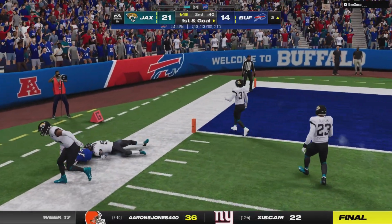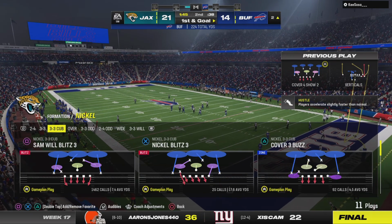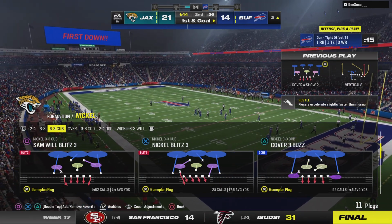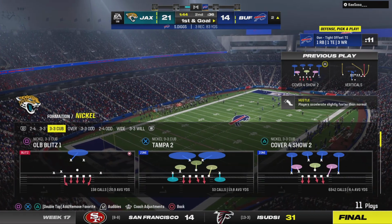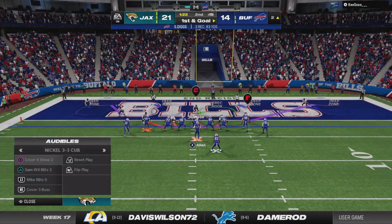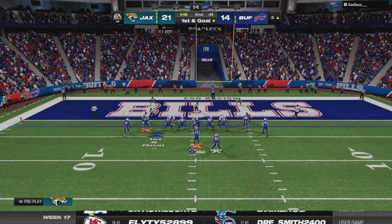And this is caught. And they are able to stop him, but he does take it all the way to the 2. What a play that turns out to be. 36 yards. A chance now to get even before the break as they come up first and goal.